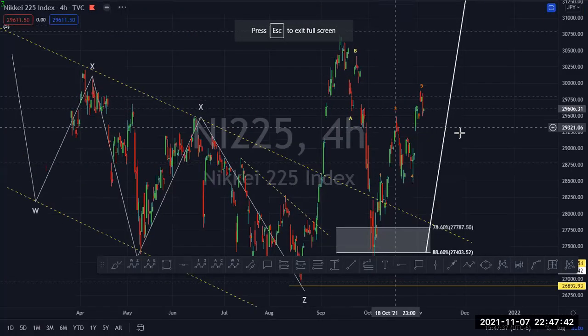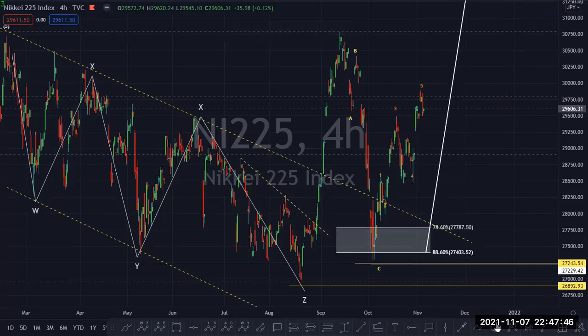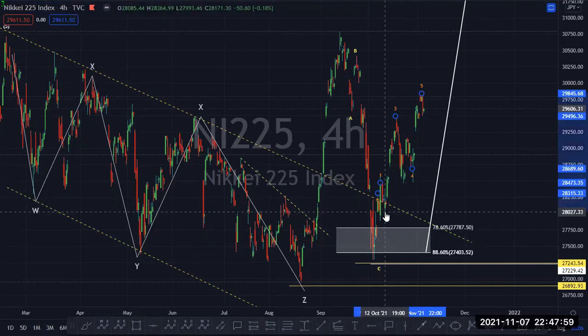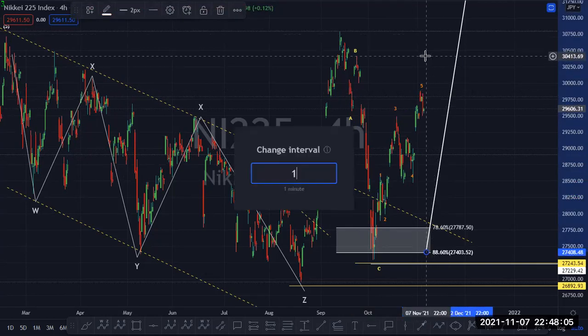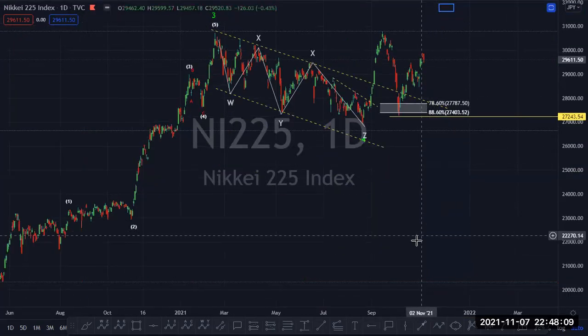Okay, this is going as we forecasted. So 1, 2, 3, 4, 5. So we are expecting a higher move. Let me go to daily. We expect a higher move, at least to this level.